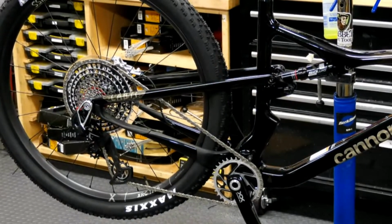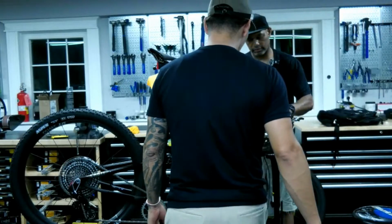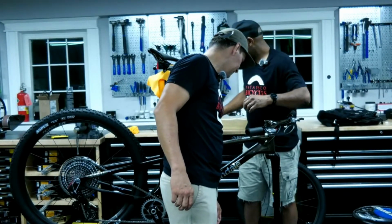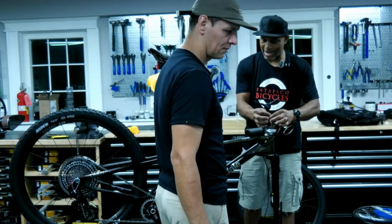One thing I don't like is there's a little not finished part on the back of this cap. Oh, really? Yeah, look at that. Like it was buffed out too far or whatever. I tell you what, nothing is perfect, but I am not going to not ride this thing because of that.